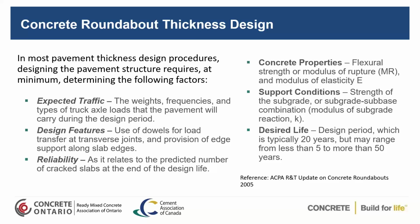Then you have to look at your support conditions. What type of subgrade do you have? How much granular material is going to be under your pavement so that you can do an effective K-value calculation? All these things are taken into account. And then again, what is your design life? Is it going to be 20 years? Is it going to be 30 years? Or is this just temporary, where you utilize it and then go to a shorter lifespan?